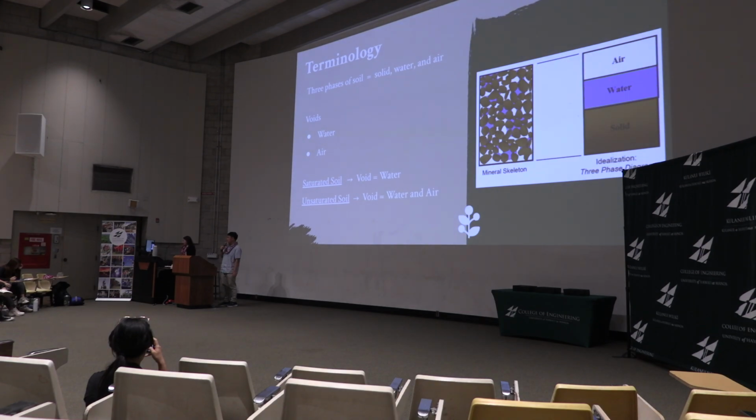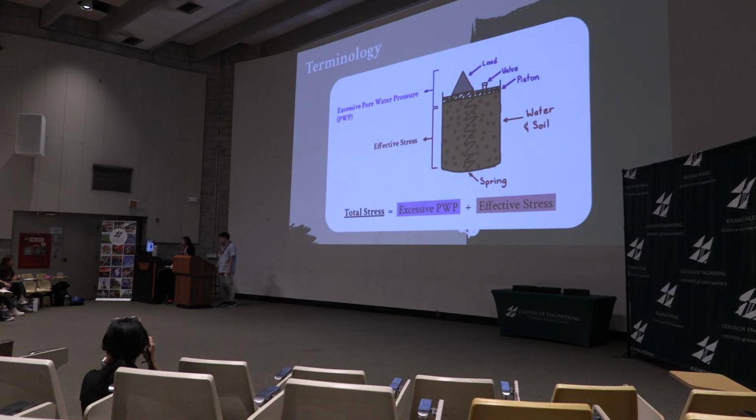Soil has three phases: solid, water, and air. Water and air are considered voids within soil. As you can see on the picture on the right, you can see all the three phases combined and then separated on the furthest right picture. Within saturated soil, all the voids are water, and in unsaturated soil, the voids are considered water and air. So in the diagram above, this is an example of soil in a saturated state.